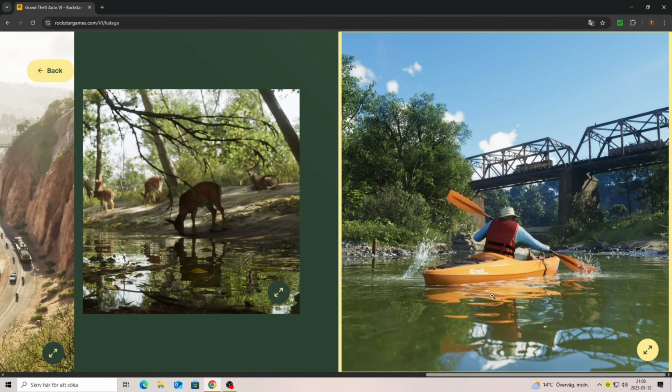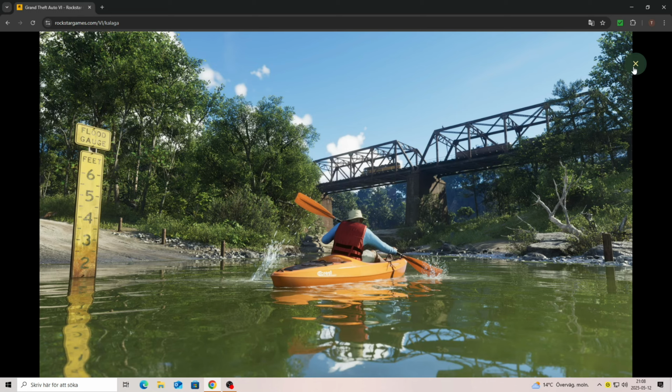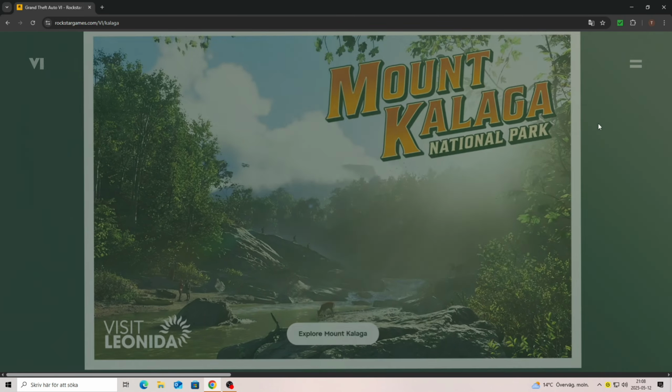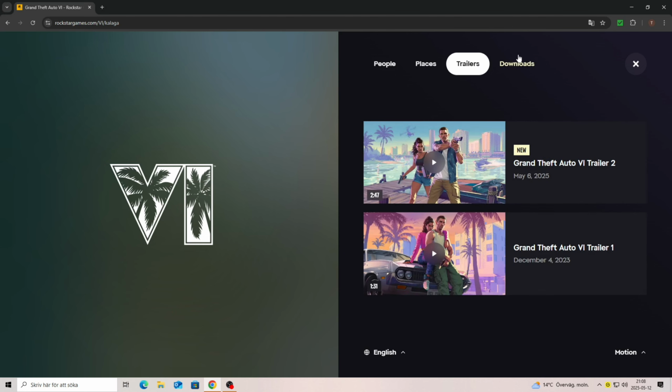And someone on a kayak, or whatever it's called, train above. So I'm guessing we're gonna be able to go kayaking or paddle boarding, whatever it's called. And what did that say? Flood gauge. Okay, so how much is flooded? So I'm guessing it's gonna be dynamic. Maybe it is flooding areas in the game dynamically. That'd be kind of cool if it is. And I think that's pretty much it.